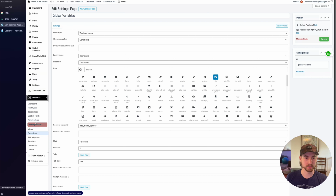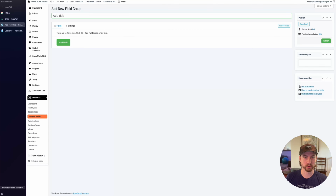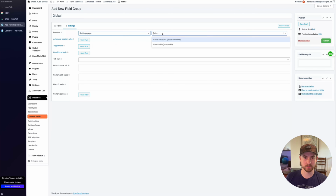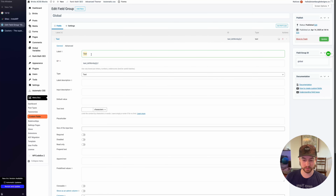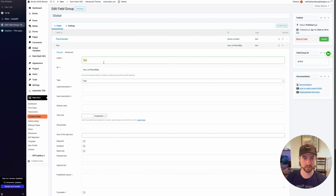And let's go ahead and create a custom field, a field group. And we're just going to call this global. Under settings, it's going to be settings page, and then you're going to select that global variable setting page you just created, and we're going to click publish. And here we're going to do a text field called phone number, and then we're going to do a text field of the phone URL.